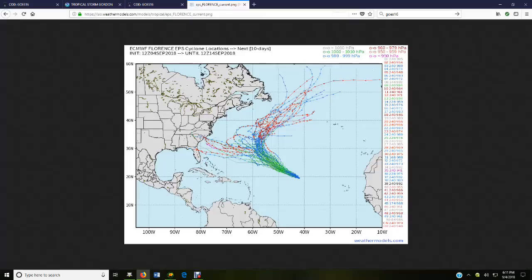So let's take a look here at the European ensemble guidance. Very good consistency through about 4 or 5 days. Then will it miss the trough and head west, or will it continue to curve out? I believe it will curve out, since the European operational and many of the guidance is curving this thing out. And I gotta say, the GFS may actually be able to beat the European on this, since it is curving it out, and that's what the GFS has been insisting on for the last several days, that this would recurve and not threaten the eastern part of the United States.